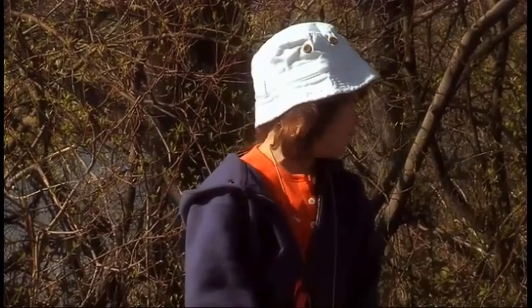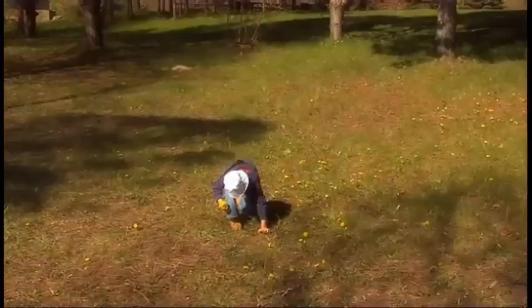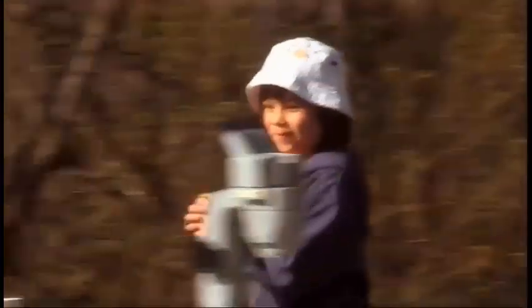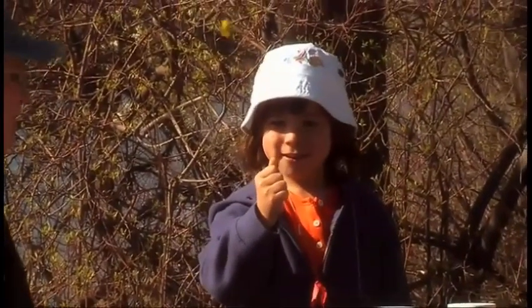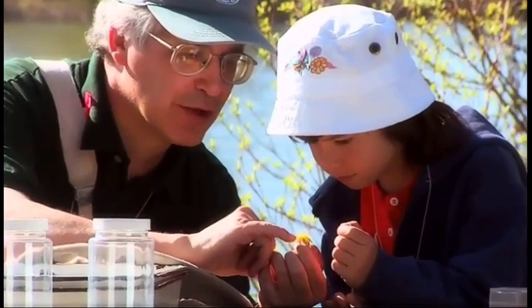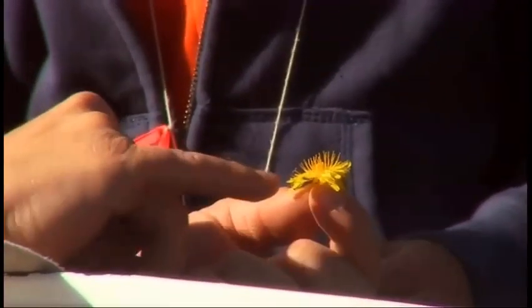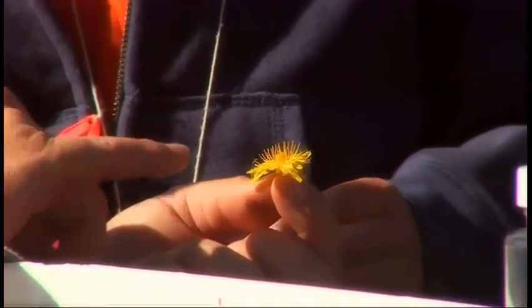So that's, I don't think dandelions are very good for trees, though. You don't think the dandelion is? I actually like dandelions very much. I marvel at these because each and every little yellow part here is a single flower. So the dandelion is made up of a whole group of flowers.